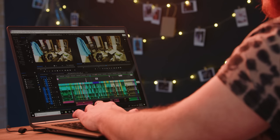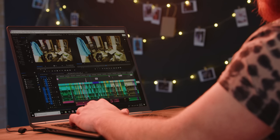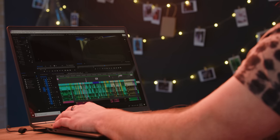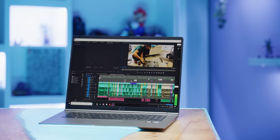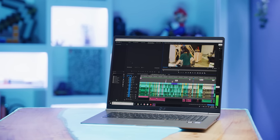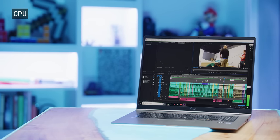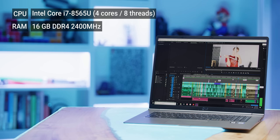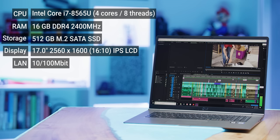Everything from a Premiere timeline to an Excel spreadsheet looked nice and crisp, not to mention big, on the Gram 17's display. On the subject of Premiere, internally, the Gram 17 is a little more ultra than LG's previous Ultrabooks. The processor got bumped up to an Intel Core i7-8565U with 4 cores and 8 threads running at 1.8 gigahertz, which means that combined with its 16 gigs of DDR4 memory and 512 gig M.2 SATA SSD, this machine packs way beefier guts than its weight would seem to indicate, easily powering through regular office use and even holding its own for photo and light video editing.